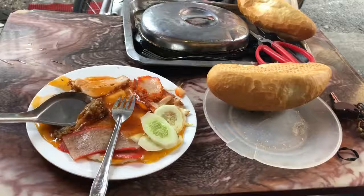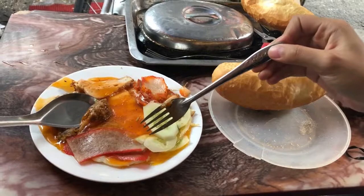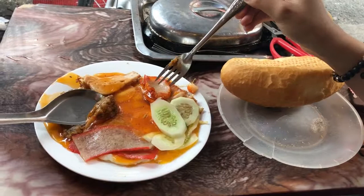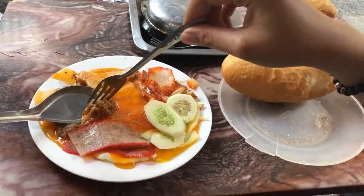25,000 for one bánh mì like this. They put in some shredded pork, some cucumber, some shredded vegetables, some pate and the sauce.